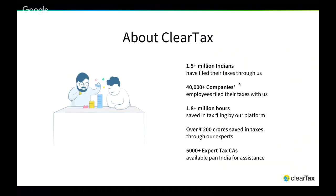Typically, an average user will take less than 7 minutes to file through our website. Along with that, we also have a very big network of chartered accountants who work with us. So we have a software for tax filing, which is used by over 5,000 chartered accountants across India, and they offer assisted services for people who are not able to file their own tax returns.